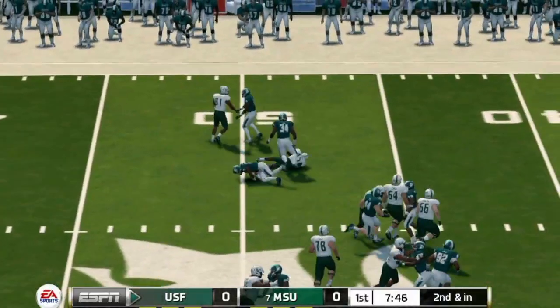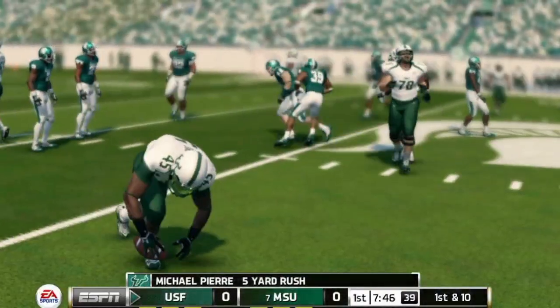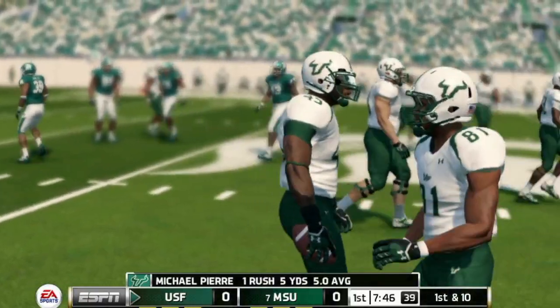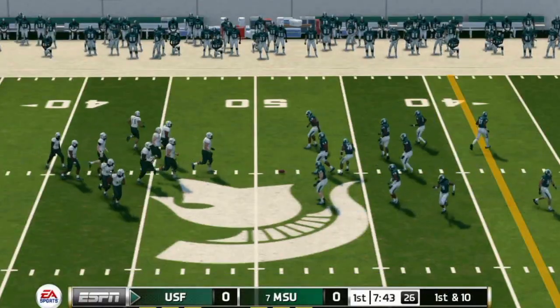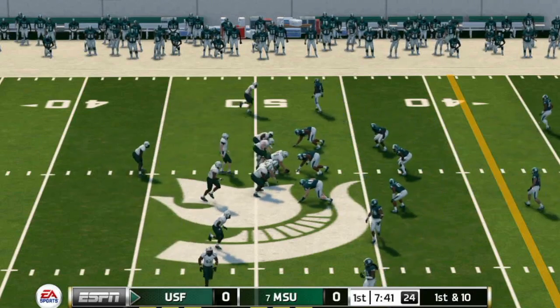Pierre, left side. Nice run there. They'll get a first down there on the play with the run from the tailback. He got by a couple of defenders and made it to the sticks for the first down. First and 10, ball on the 49-yard line.